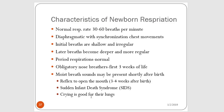But those periodic pauses that the newborn baby takes, as long as they're not greater than 15 seconds, are completely normal. Again, they're obligatory nose breathers for the first 2 to 4 weeks of life. You want to remember the reflex to open their mouth and start breathing if their nose becomes occluded will develop later. It doesn't happen right after birth, but this can increase the risk of sudden infant death syndrome, which is known as SIDS.